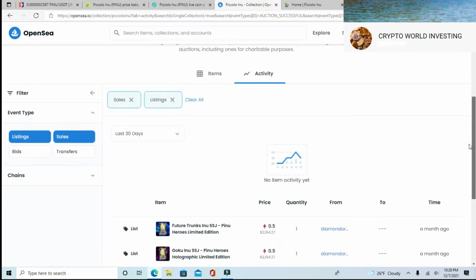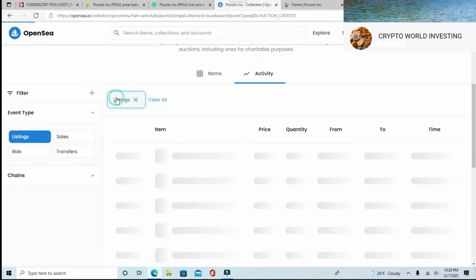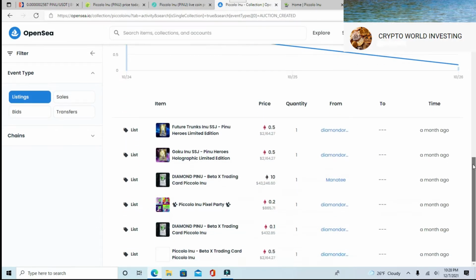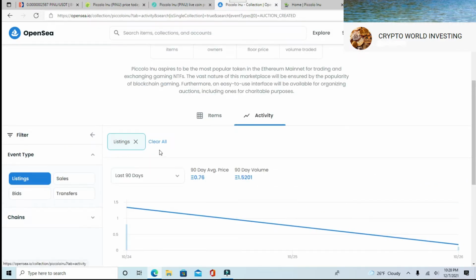But also, I wanted to take a look at sales within the last 30 days, and I did notice that there are quite a bit being sold. This one here sold for 2,100 bucks. This one here for $2,100. This one sold for 43,000. So it looks like, or sorry, these are listings. Let's go back to sales here.